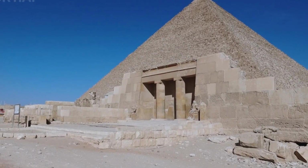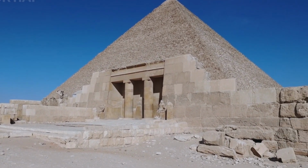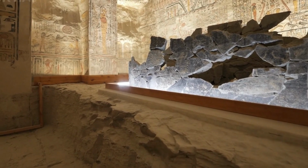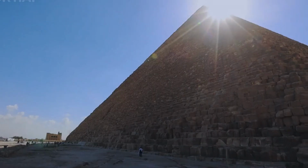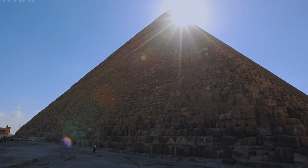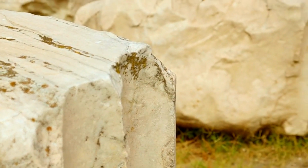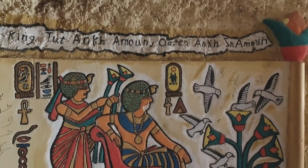Viewers, located in the middle of the limestone mountains, about 650 kilometers from the Giza pyramids in Egypt, is a place called the Valley of the Kings. Thousands of years ago, the kings and queens of Egypt were buried here with great pomp along with their treasures. These beautiful tombs filled with treasures were looted over time. But there was only one tomb that we found in completely original condition. This was the tomb of King Tutankhamun, who ruled Egypt about 3,500 years ago.